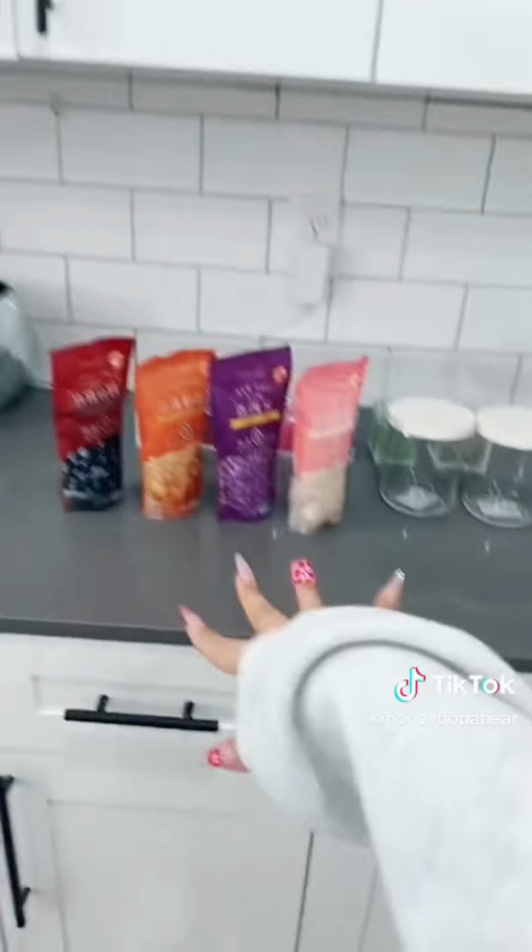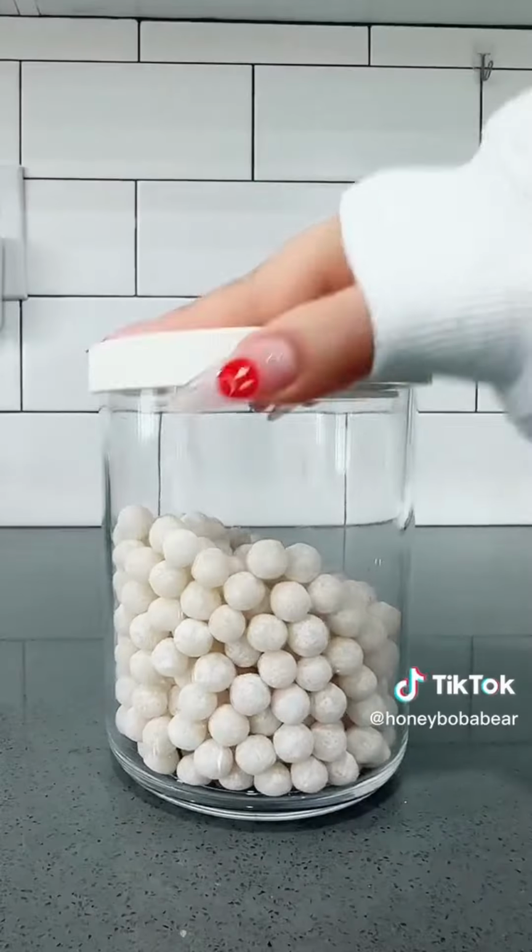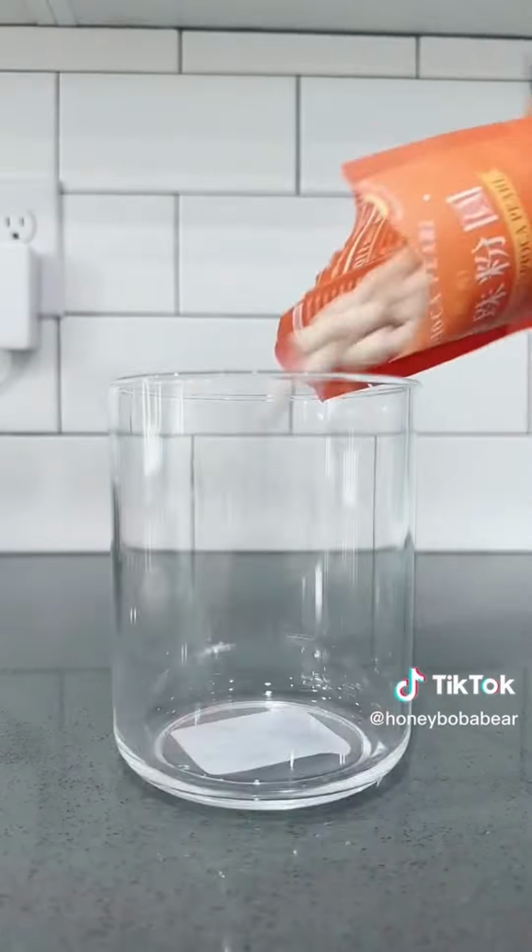These are going on the bottom. Time for the boba. I'm putting them in these containers. First, lychee. Taro. Black sugar. And golden tapioca. These are going up here. This looks so good. Now, I'm gonna fill the bigger ones.